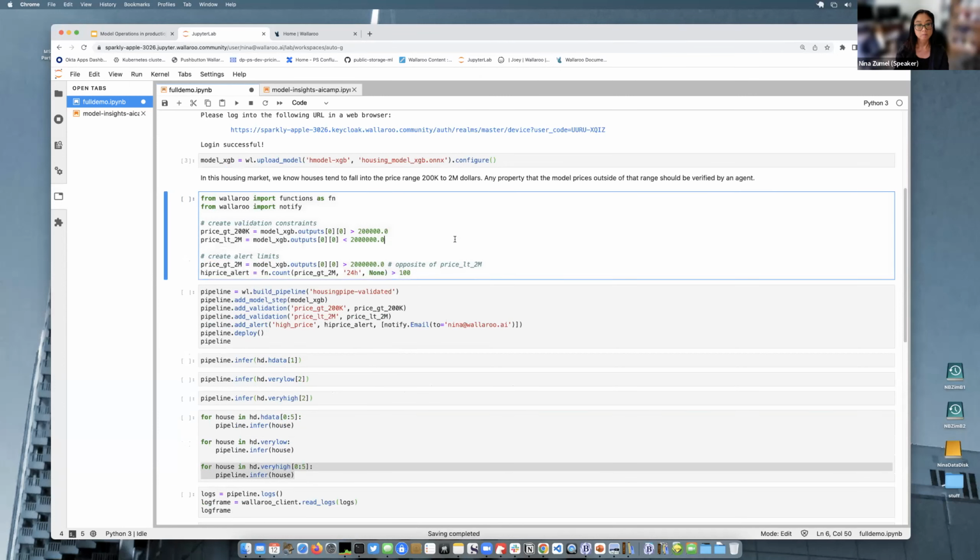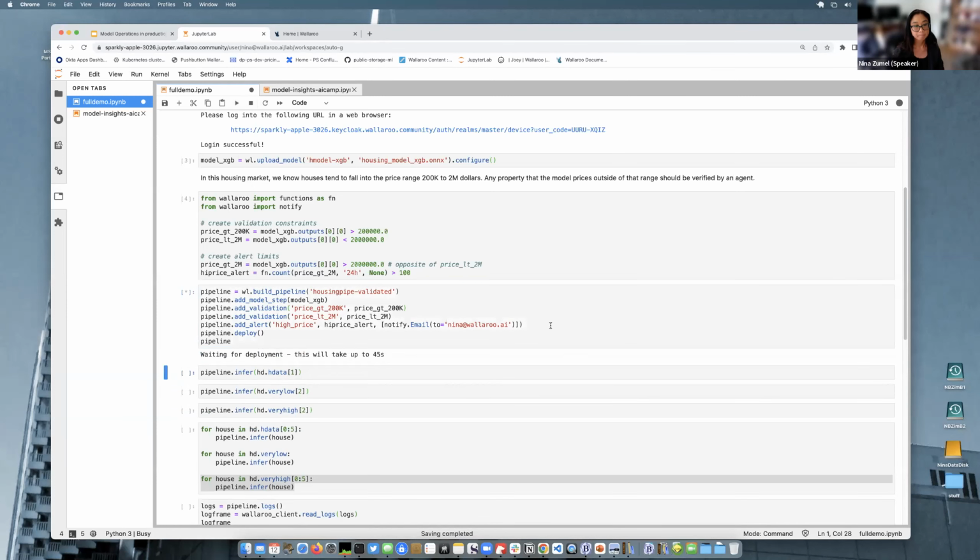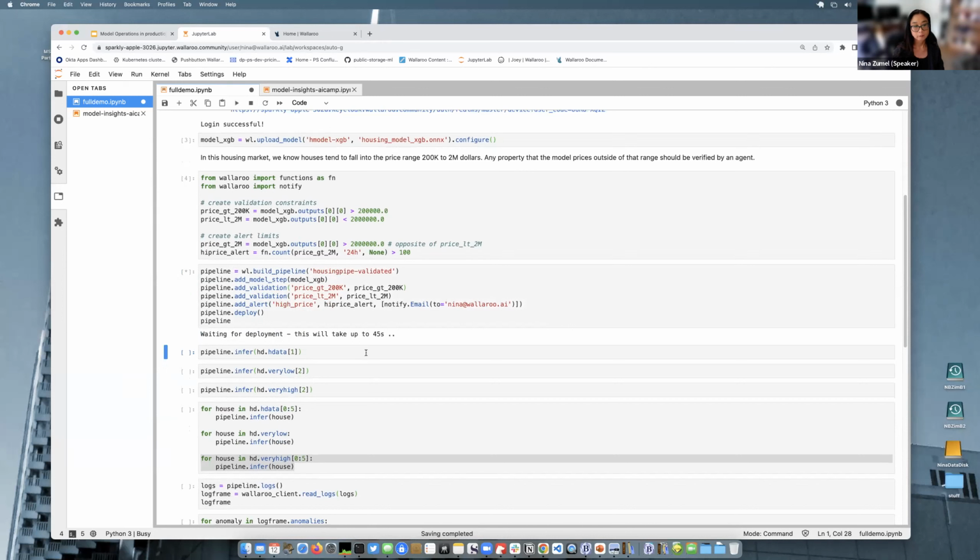So I'll define those expressions. I'm going to build a pipeline. I'll add the model to it. I'll add our 2 validation checks. And I'll also add our alert condition. And what's going to happen is if this alert condition ever triggers, it's going to send an email to the responsible data scientist, which in this case is me. So it's going to send an email to my email address. So we can attach all of that to the pipeline and then deploy it. And that'll take about 45 seconds.